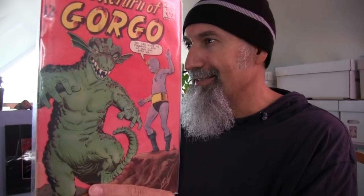Hey, I didn't put the artist on there. Oh, did I? Oops, where are we? Yeah, I did, sorry. The cover is Dick Giordano, which is well known. The inside pages are Joe Gill, Steve Ditko, Bill Molno. Hard to pronounce. And I might already have this one, The Return of Gorgo number 2, but I'm not 100% sure what I bought off of him before. But I do have some of the Gorgo comics, the Steve Ditko stuff. Very happy to get them.